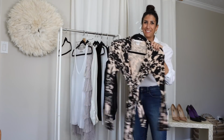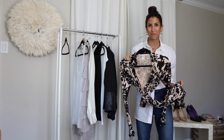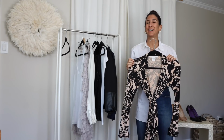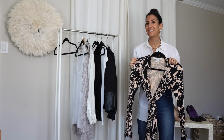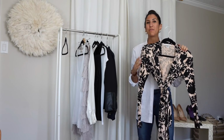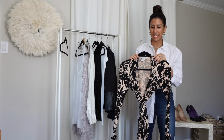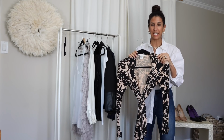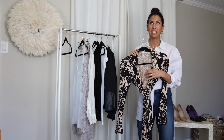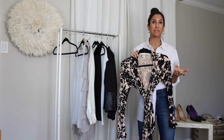Next up, this wonderful Diane von Furstenberg wrap dress. I have had this in my closet for, oh gosh, it's been at least 10 years. So this is a pretty old piece. I've worn it quite a bit, but not recently. And I think this is a really good example of when I keep a piece even though I haven't worn it for maybe a year or more than a couple of seasons.